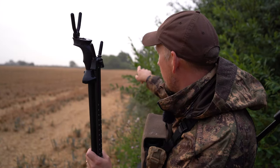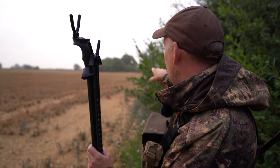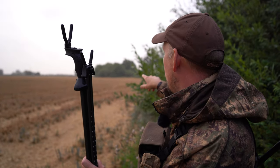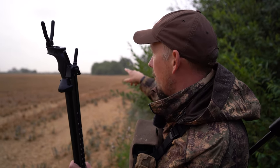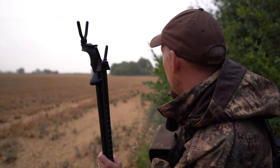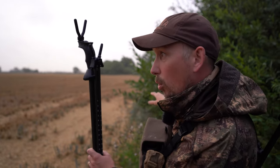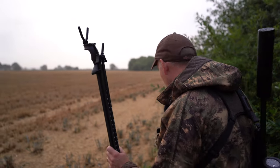Two bucks have moved into that lump of spinny cover there on the right hand side of the field. I can't see the doe anymore that was sat down in the field, but I think there was a third buck on the far hedgerow which I've just seen running off, so whether that's pushed that doe off and chasing that around. We'll just go to the corner here and have a little call, see if we can get any of those bucks out of the trees in front of us.